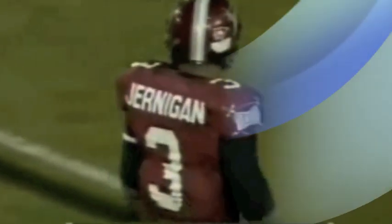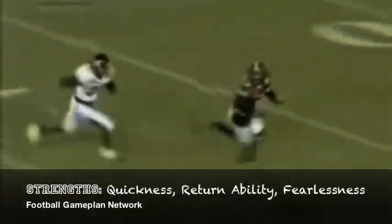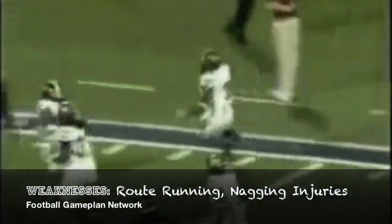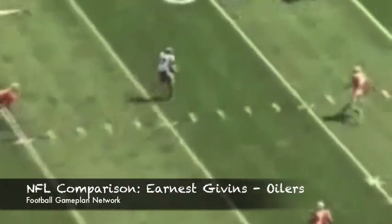Jerrel Jernigan is a guy that has been on the NFL radar for the last 2 years, tore up the Sun Belt Conference with his quickness. He's fearless going across the middle. One thing he has to work on, though, is his route running ability. He ran a lot of crossing routes at Troy, but you get the football in this young man's hands, and he can really make the first guy miss. He keeps the defense off balance because he can outrun zone, and he can outrun man coverage. Should be a tremendous playmaker in the NFL.